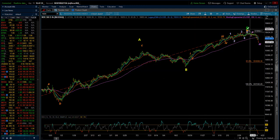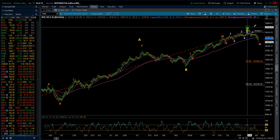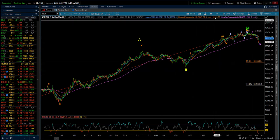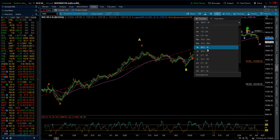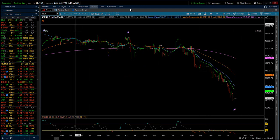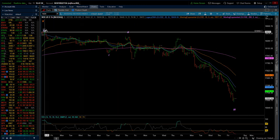And wave 5 was a diagonal triangle. So that all stays the same. Then we drop it back down. I'm going to go to the hourly chart. Now we can start to take a look at how we can account this inside. Again, there's the high at 18,464, almost 465.